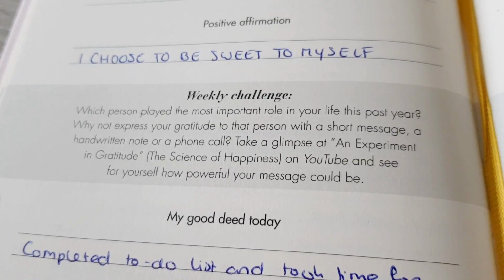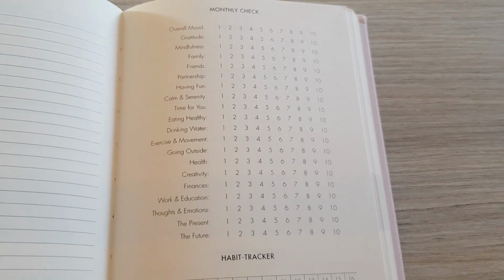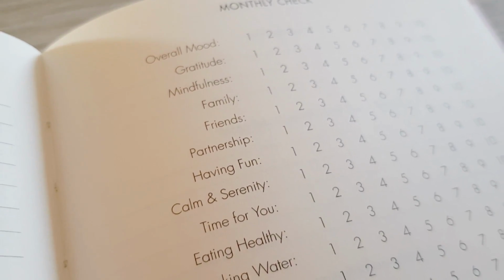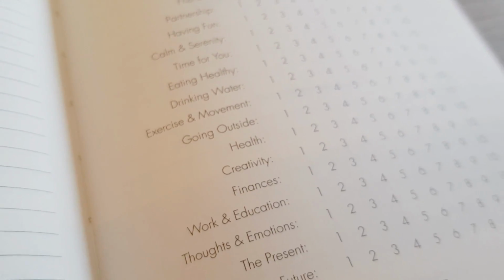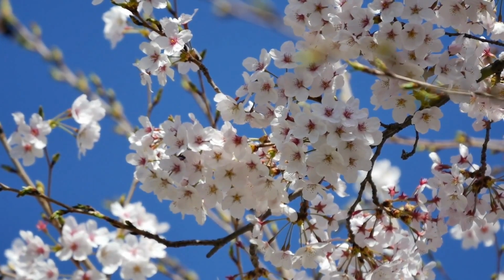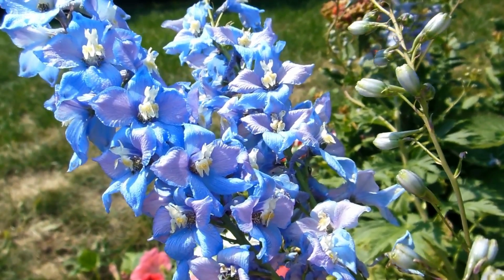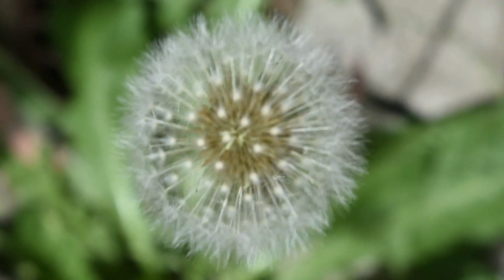Each week also starts with 5 weekly questions that invite you to do some self-reflection and dig a little deeper, as well as a weekly challenge that invites you to do something good for yourself or others. And then there is also a monthly check that I actually found very helpful myself. You can use this to get a better understanding of yourself and how you've been feeling by tracking your overall mood, mindfulness, healthy habits, relationships, etc. And it becomes very easy to see which things are going well and which things need more attention. For example, this gave me the clear view that I needed to invest more in time for myself, mindfulness, calm and serenity, and take care of my thoughts and emotions better. So I started doing more meditation, and that really helped me.